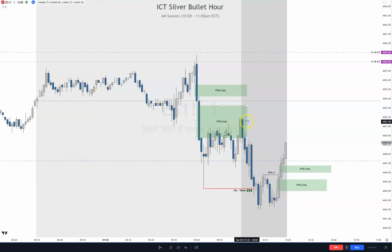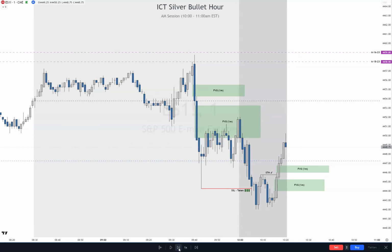We could very well come in and tap this, you know. So, I'm just waiting for structure to show me what we're going to get. Okay, so there's 3 fair value gaps there. So if we're going to go short, like ICT says, if it breaks 3 PD arrays, there's 3 PD arrays. If it breaks this low, we're going short. Like we're bearish at that point. So we'll see what happens here.